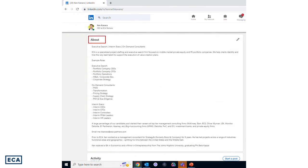Next big thing to whip into shape is your about section. So here, the secret to success is to make sure that you are describing your background, maximizing as many keywords as possible that will direct a recruiter like me to your profile, whilst also making sure that you sound like an intelligent human who hasn't just copied and pasted a list of CFO keywords off the internet.